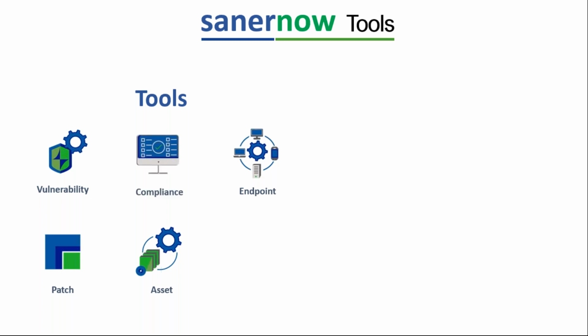And then we have compliance management tools. This helps achieve regulatory compliance with some of the regulatory benchmarks like PCI, HIPAA, and some of the NIST standards as well. And finally, we have an EDR tool, an endpoint threat detection and response tool, which helps detect indicators of attack and indicators of compromise. Response is built into this tool as well, where you can actually apply the response strategy in real time.